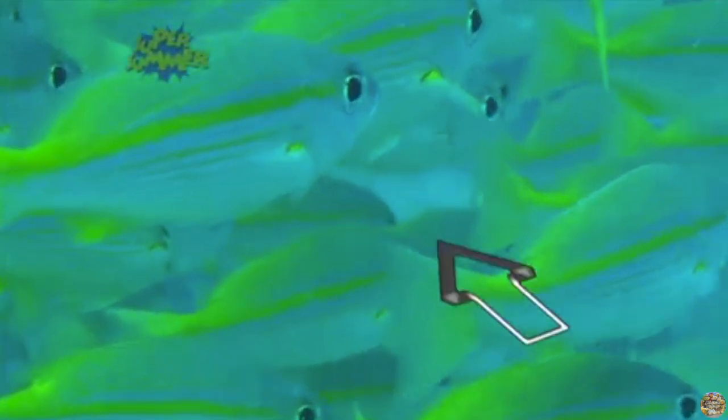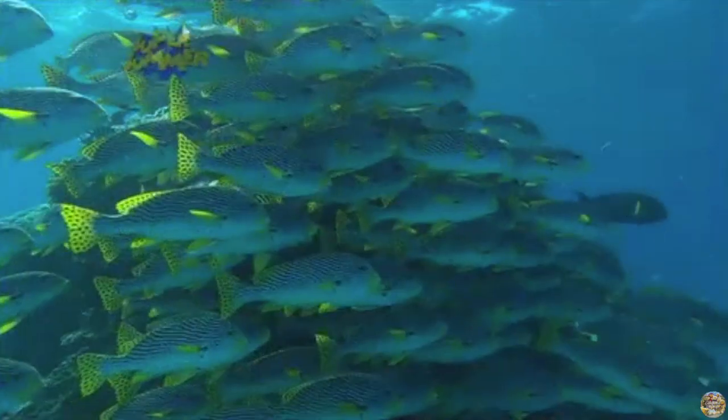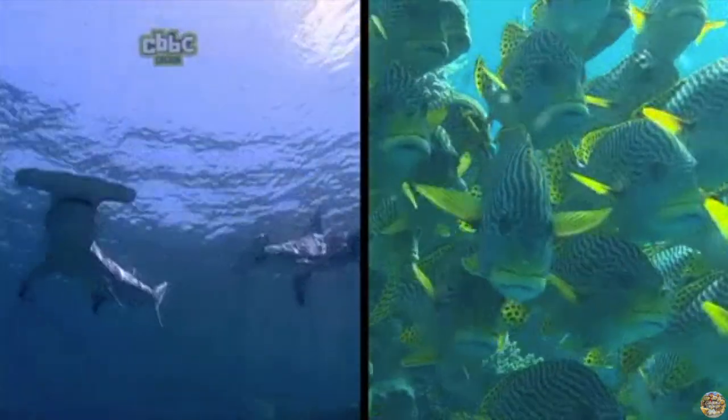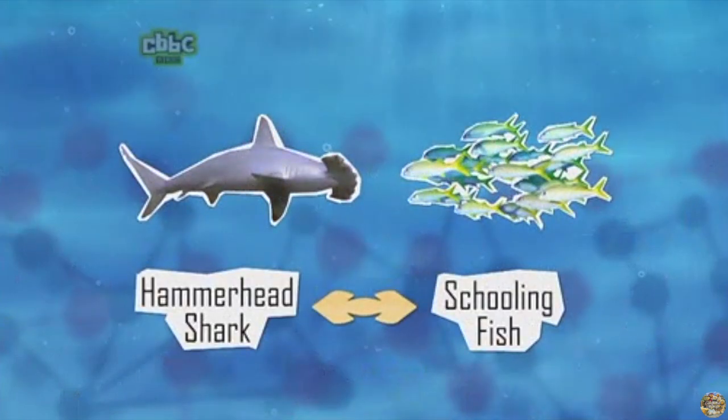Some do it by eyesight, but most fish have lateral lines on either side of their bodies, which are highly sensitive to movements and allow each fish to know where the others are. Their lateral line is like a sixth sense, which links them directly to our hammerheads. But our big-headed sharks also have another unusual connection. Now, this is freaky.